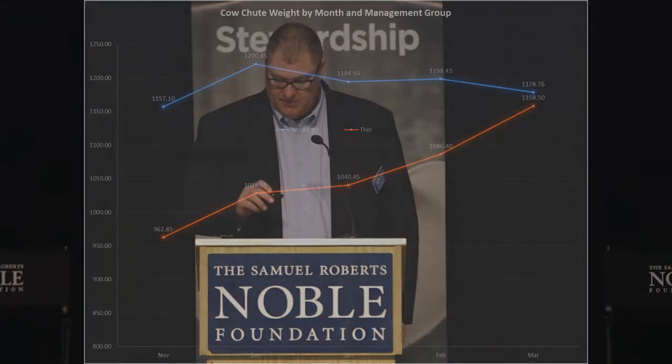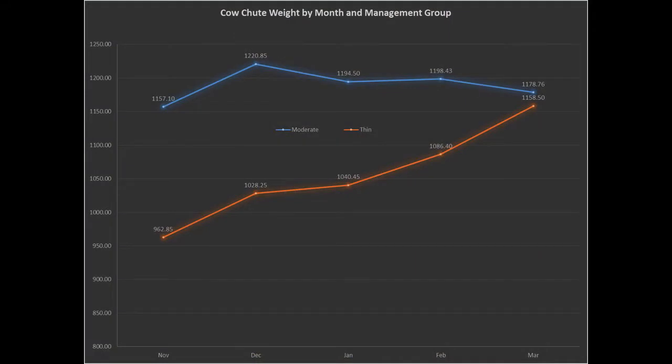This first chart represents chute weight over time. We collected data every month from weaning through March. We collected chute weight, and you can see that the blue bar is the moderate group, and their average weight at the beginning of the project was around 1,100 pounds, and the thin group was substantially less. Our goal was essentially to put a diet together to maintain the weight for the moderate cattle and to try to improve the weight and condition for the thin cattle. And you can see that the nutritional rations that we put together were very successful in getting those cattle to be about the same weight at the end of the project.